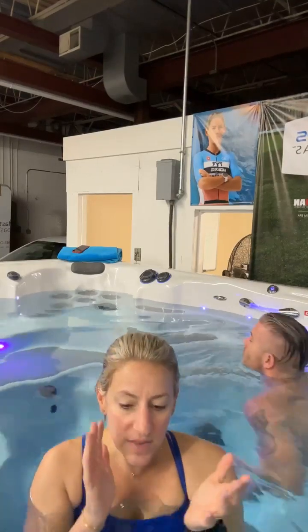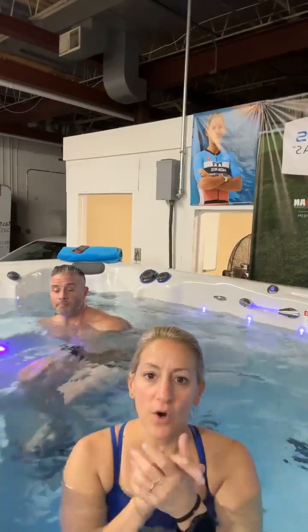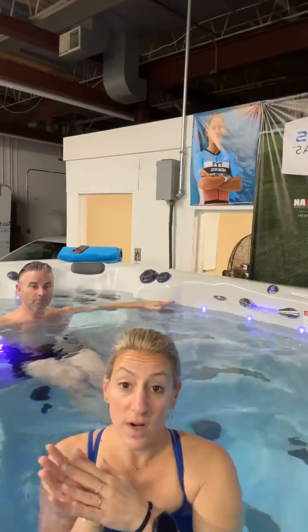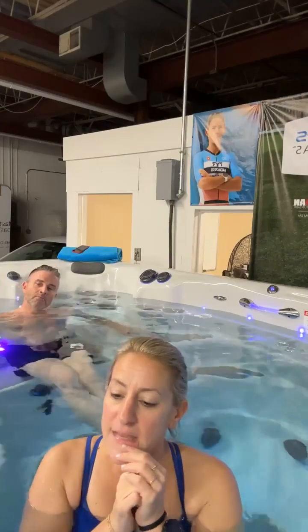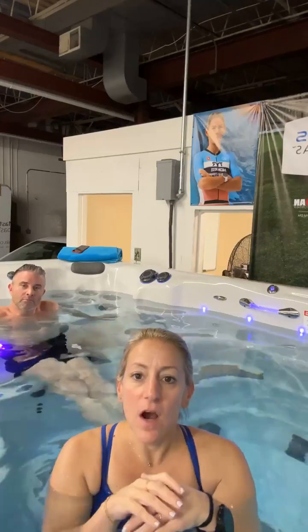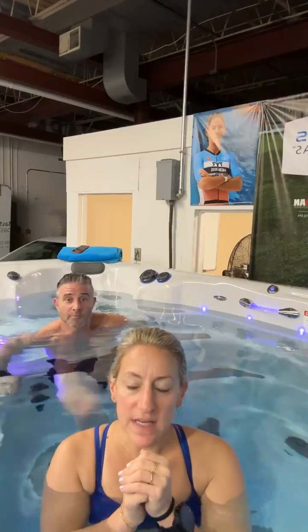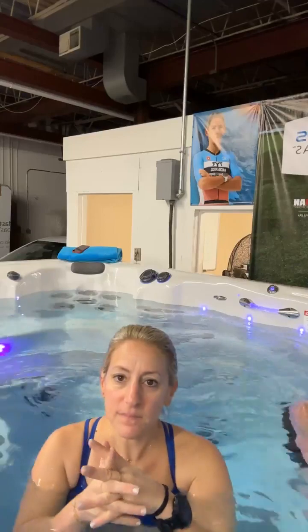So just some things that you want to think about when you're getting your yard ready is which product are you wanting? Do you want a hot tub? Do you want a swim spa? How much space do you have? And where are you thinking of putting it? All of those things are things to start thinking about as you get your yard ready and you start planning for a new hot tub or swim spa.